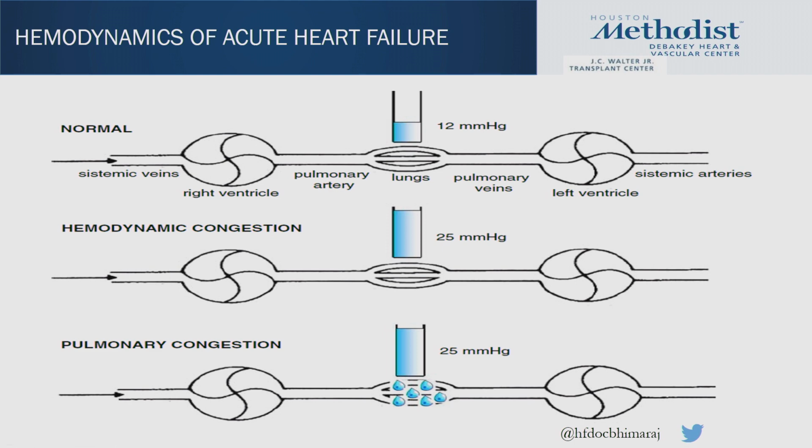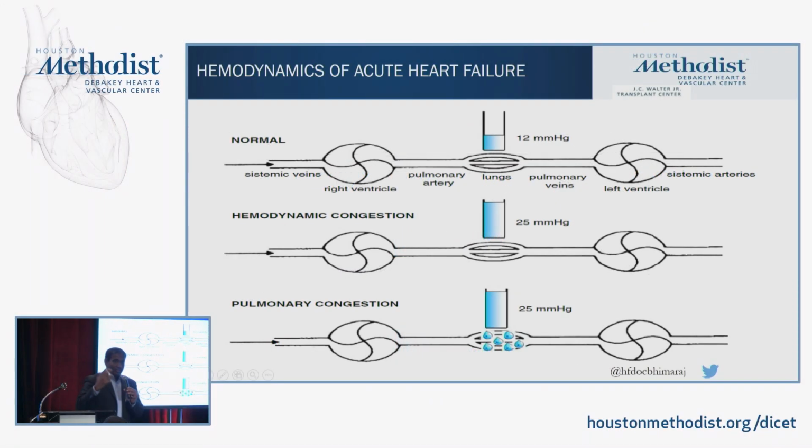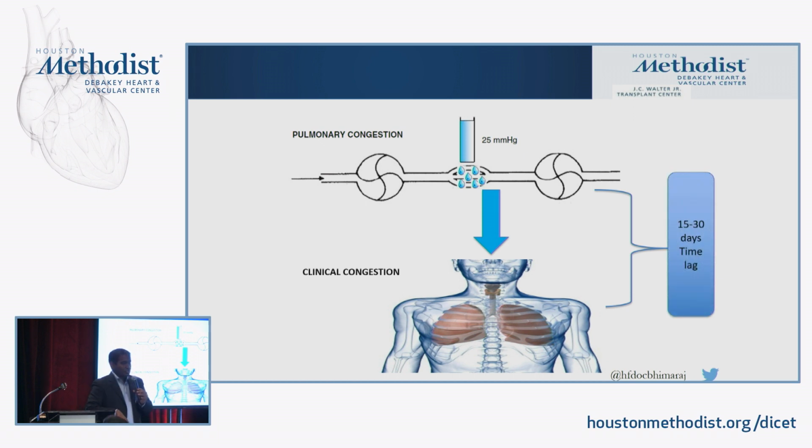Left atrial pressure will increase, the wedge will increase, but you don't feel short of breath. You don't see these curly B lines. I'm sure by the end of your fellowship, if you pay enough attention, you will see patients walking around feeling great, but their filling pressures are high, and that is hemodynamic congestion, which will then lead to pulmonary congestion, where you see X-ray changes, because this fluid is essentially seeping into the lungs. You'll find X-ray changes, but the patient still might not be symptomatic. You might find some pleural effusions, and then that leads finally into clinical congestion. Now, the lag time for an acute decompensation can range anywhere from 15 to 30 days. It depends on the acuity, and on the chronicity of heart failure. But it's important to remember these classifications because you can have high filling pressures and not be symptomatic. The reason you feel symptomatic is much more complex than just pressures, right? What are the receptors in the lungs that make somebody feel it in the brain? Anybody?